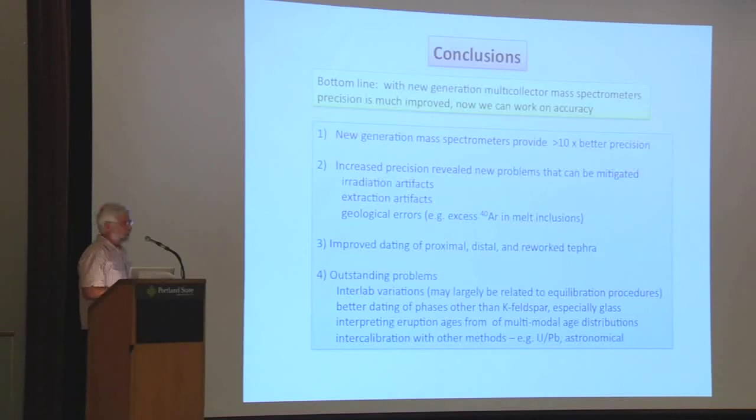So in conclusion, the new generation multi-collector mass spectrometers have improved precision greatly, and now we're working on accuracy. Precision's up by a factor of 10 or probably 20. This high precision has revealed a number of sources of error, some of which can be mitigated: radiation artifacts, extraction artifacts, and geologic errors. I think these new machines improve dating of proximal, distal, and reworked tephra, and we still have a number of outstanding problems that we're working on, but I won't discuss those in detail now.